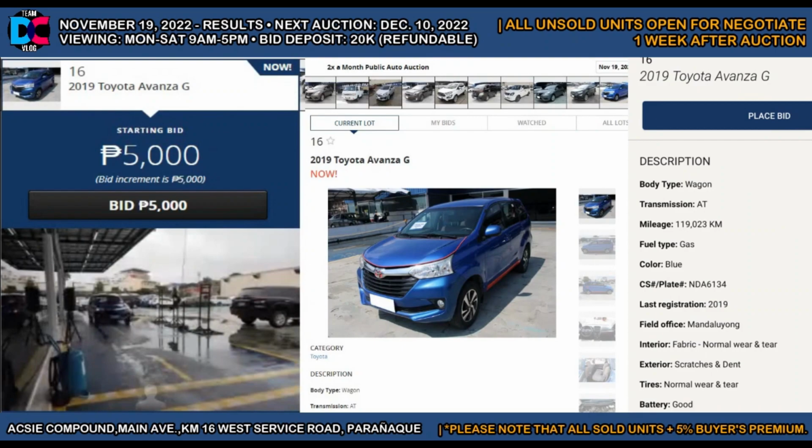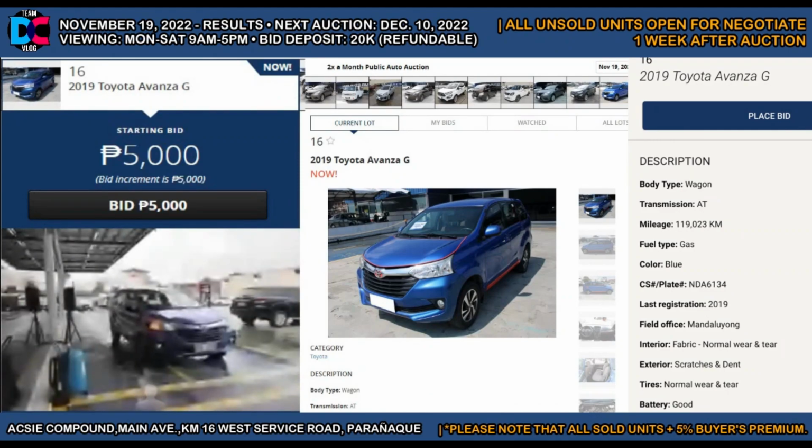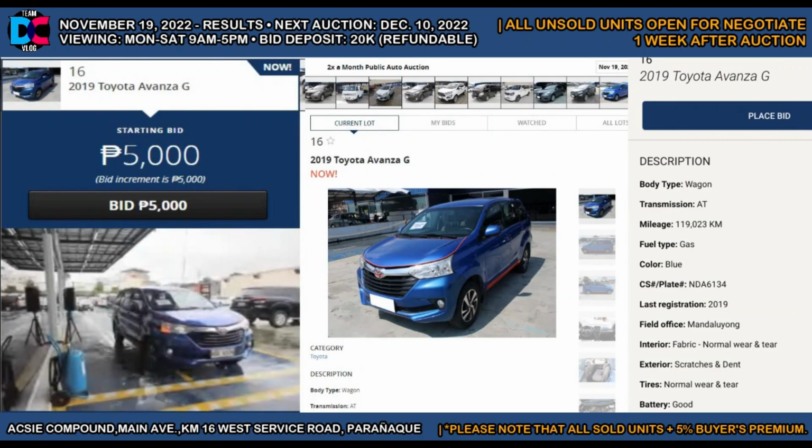2019 Toyota Avanza G, a nice sky electric blue in color, looking for an opening bid. Who's going to start me out at 520,000? At 520,000 to start. Who starts me out at 440?